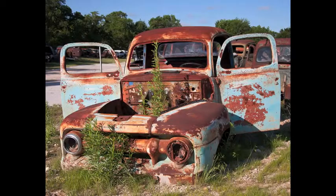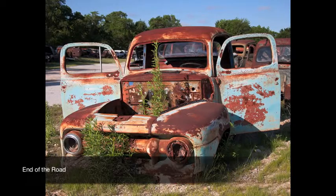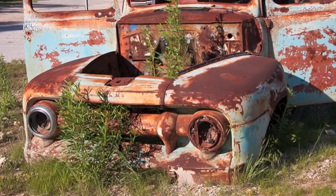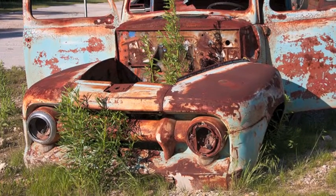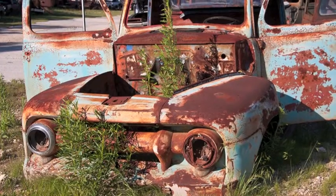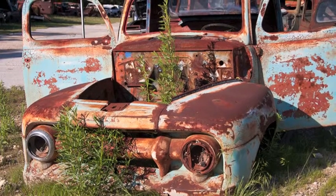Into the Road, which I gave 10 points. It's an old pickup truck in a junkyard of pickup trucks, with stuff growing up through it. I like that. This is the kind of place where you might find me now and then. The colors in this, the blue and the rust together, really create a neat look. I like this a lot.